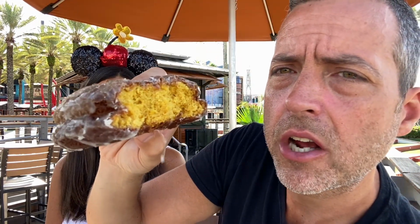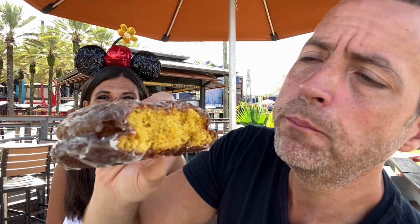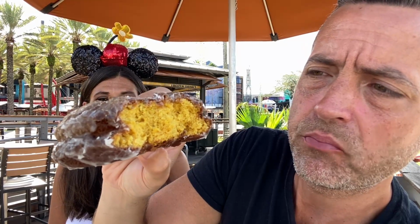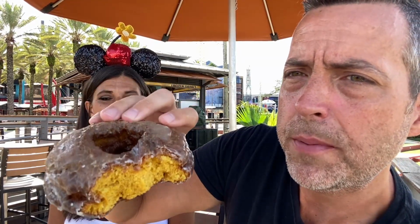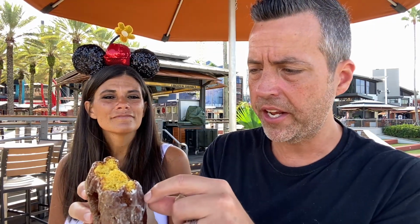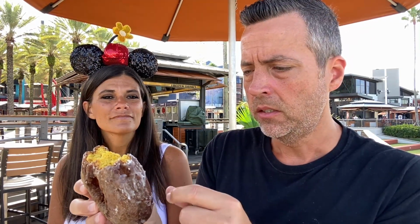I mean, do you like it? Just look at this. Look at the variation in color. In the middle, it's this bright yellow pumpkin, and then on the outside it's this crispy brown. So you can tell how when it was deep fried, it got this crispy edge to it.